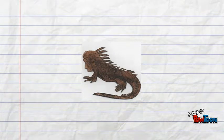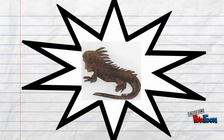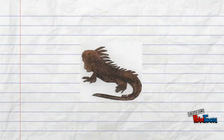Overall, marine iguanas are unique animals that provide interesting insight into the lek mating system, as well as providing detailed examples of the importance of female choice.